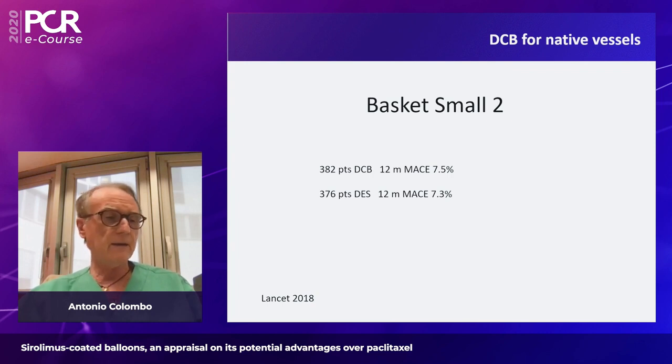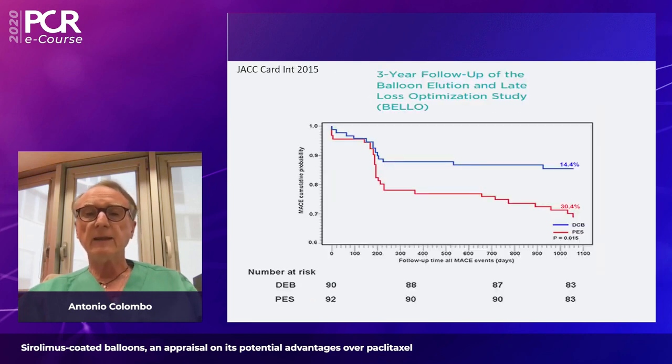On the same issue, we conducted a study a few years before the BASKET-SMALL study, and here I would like to show you the long-term result, the 3-year result, of an older technology, Paclitaxel-eluting balloon, with maintained difference in blue of freedom from events at 3 years. So I believe we also have some supporting evidence that this approach works. So the small vessel issue is fairly accepted, and we have clear evidence in this area too.